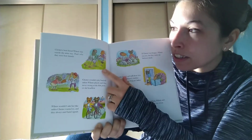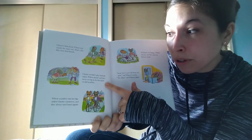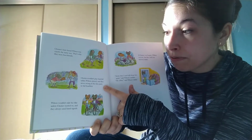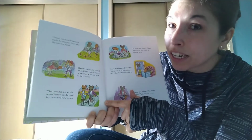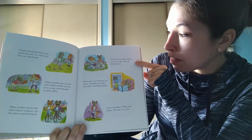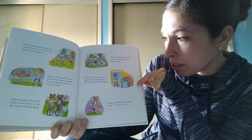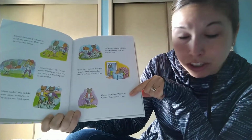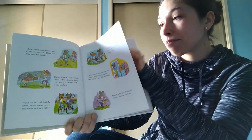Chester's best friend, Wilson, was exactly the same way. That's why they were best friends. Chester wouldn't play baseball unless Wilson played, and they never swung at the first pitch or slid head first. Wilson wouldn't ride his bike unless Chester wanted to, and they always used hand signals. If Chester was hungry, Wilson was hungry too, but they rarely ate between meals. Some days I can't tell those two apart, said Wilson's mother. Me either, said Wilson's father. Chester and Wilson, Wilson and Chester, that's just the way it was. Sounds like they get along well.